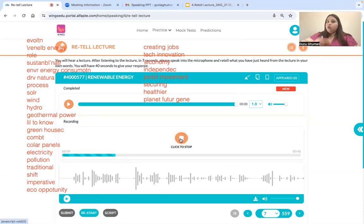So you're not writing the whole sentence. You're actually focusing on writing only one word, two words, or a phrase. And you don't have to worry about putting the correct spellings as well. So you should try to write as many shortcuts. You see combustion, combat, little, hydro, thermal, wind, solar. You see the spellings drive, inner, environmental. So I've taken a lot of shortcuts.